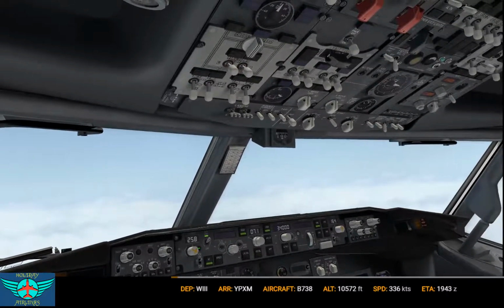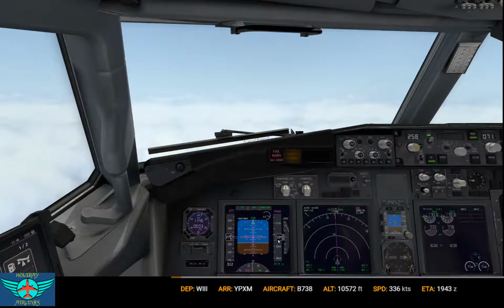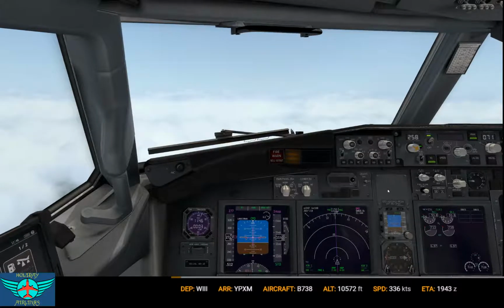We'll go ahead and kill the seatbelt sign. Let everybody get up back there. There's 11,000, there's our transition altitude. We'll go ahead and set the standard on the pressure.